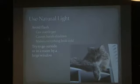And as you can see, it's right next to a window. So I just happened to have my camera on my desk and snapped a picture. She was probably thinking very nasty thoughts about what she wants to do with me. But it turned out to be a really, really nice picture, right? And that's all natural light. So if you can't use your window, go outside.